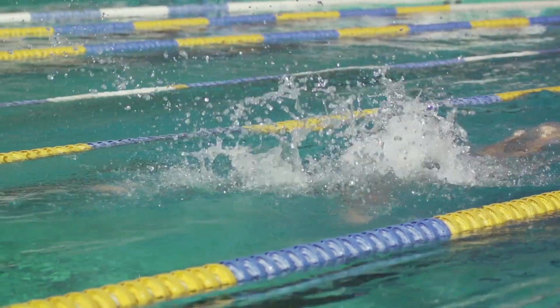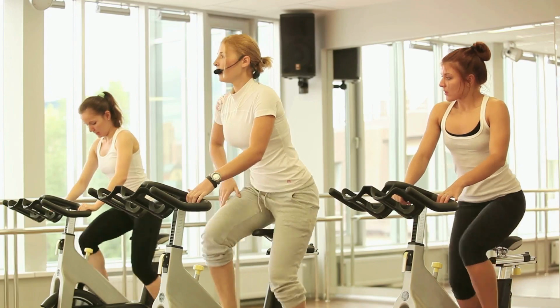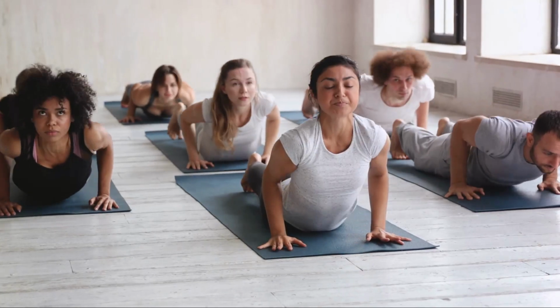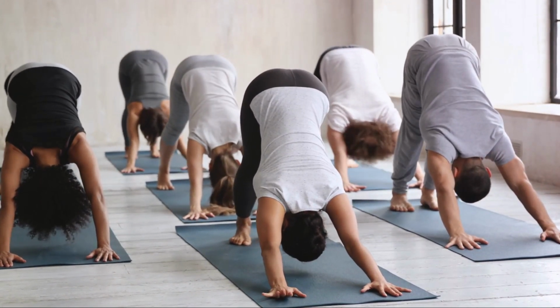And let's not forget about group fitness classes. These offer a fun and social way to get your cardio in. Plus, they're usually led by a professional who can ensure you're doing the exercises correctly and safely. The key to sticking with aerobic exercise, or any exercise really, is to find something you enjoy.